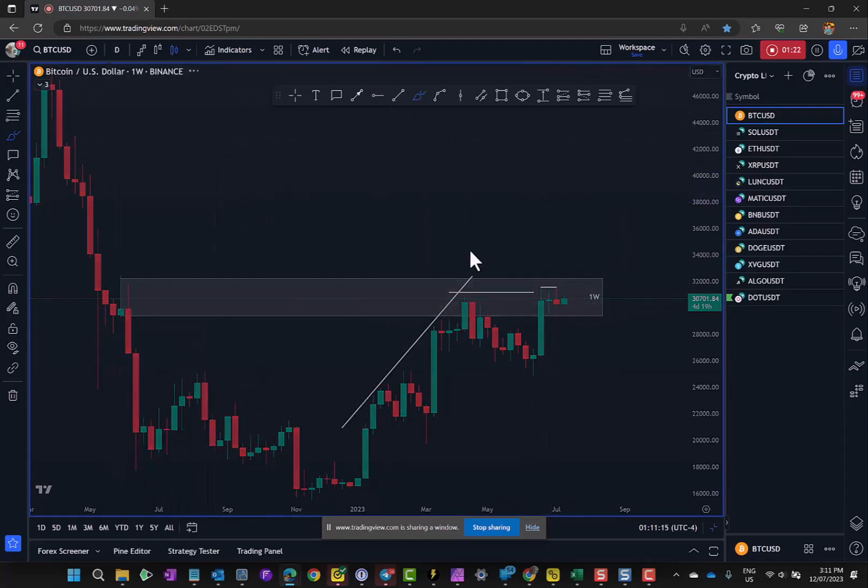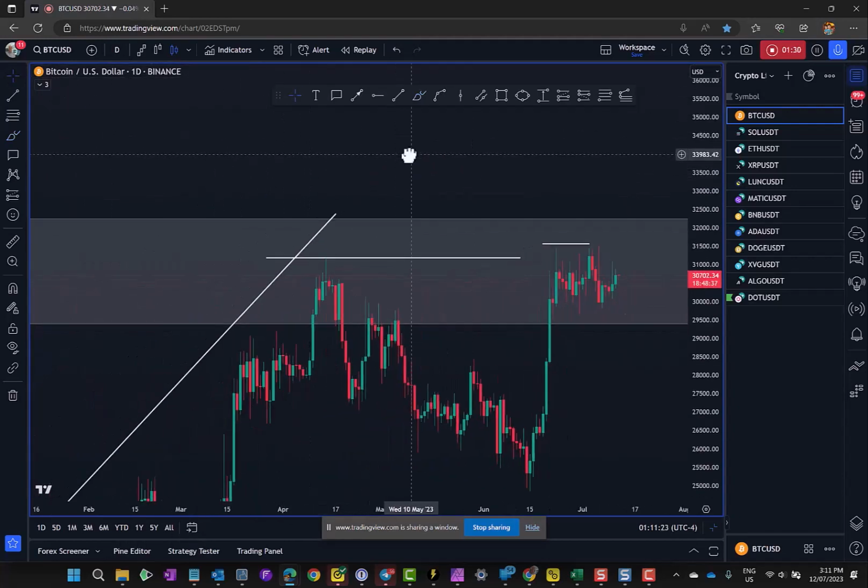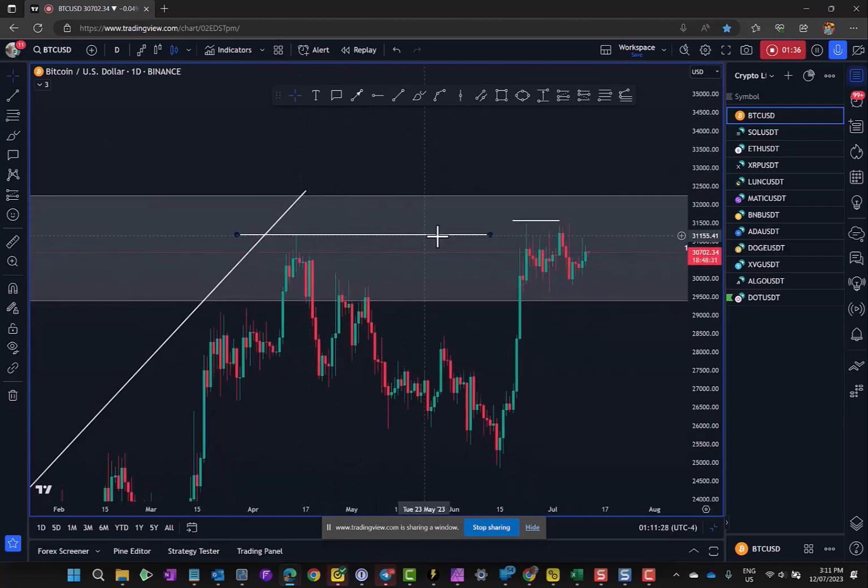On the daily, have a look at this. I don't want to get involved. I'm bullish Bitcoin, but I don't want to get involved long here at the moment. We've wicked up above this previous high, taken out buy-side liquidity here. Got a bit of a double top thing going on the daily.